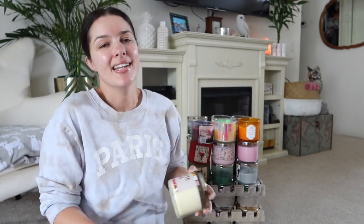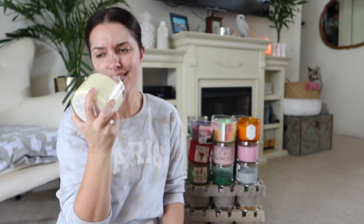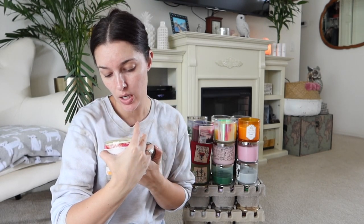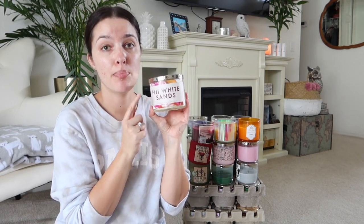Fiji White Sands, not my favorite. It's not burned. Oh, it's kind of nice, but I don't come alive with these kinds of scents, but it is still good. The keynotes are fresh cut sugarcane, white nectarine, and sandalwood. Very much a perfect candle for the bathroom.